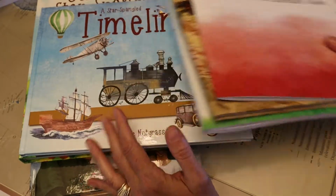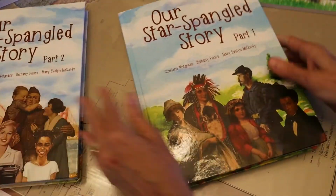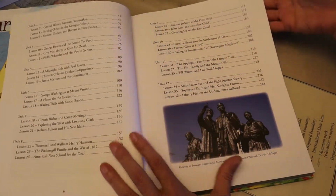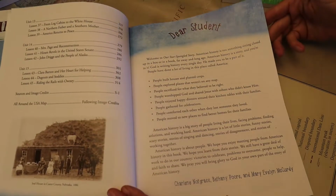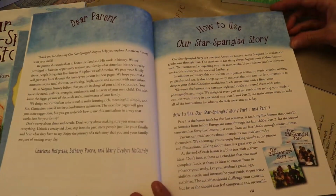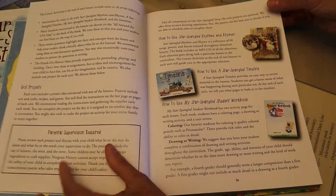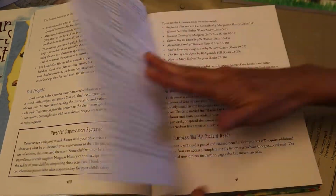From how I understand it, how this works is you will go to your part 1 book. Well, here's your contents, of course. And then this is a little page written to the student, kind of gives them a rundown of what they're going to be doing. A little Dear Parents part over here, and then how to use the book. And then it goes all through that, introducing each part of the books, all the books that I showed you that come with it.